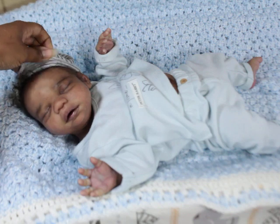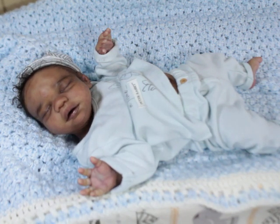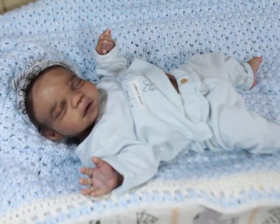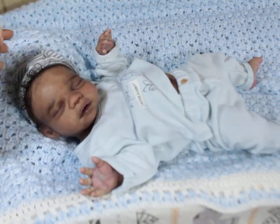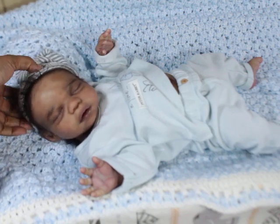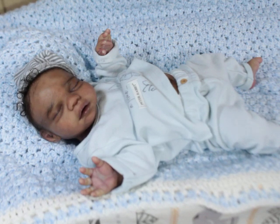But I am so smitten by, he's not fully rooted, you guys know that. I'm so smitten by the actual sculpt. Or maybe I'm just biased because I painted it and I fall in love when I paint. It becomes a little personal for me.